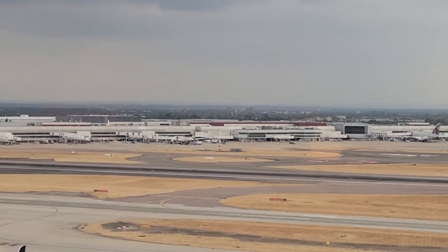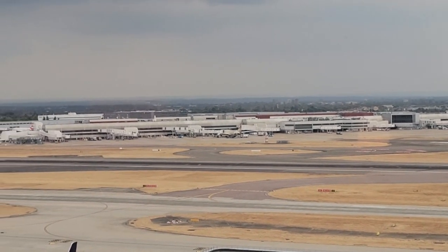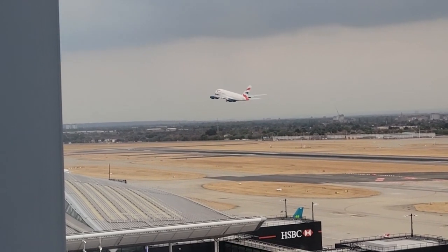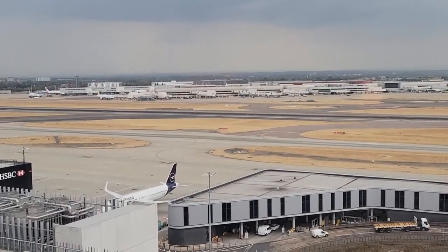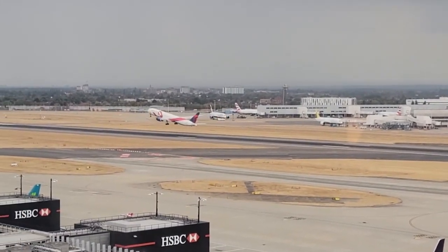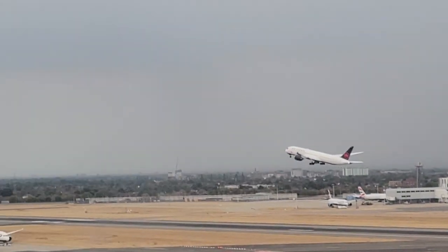And now departing into some thick clouds, British Airways A380 going to Miami in the States. Now departing for Atlanta, Delta Breast Cancer Awareness livery, 164 Heavy. What does she say? Air Canada new livery to Montreal Trudeau International.